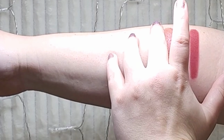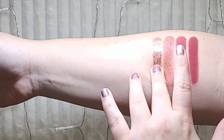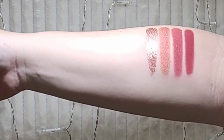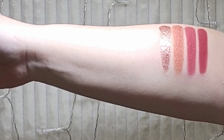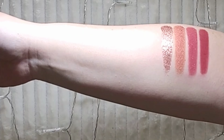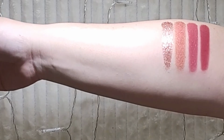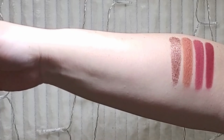This is the actual glitter. And that is stunning. I was very tempted to try it on my eye, but I am just a little leery because the particles are just big enough that I think that it might irritate me and I don't want to take the risk. But that color is a little bit more on the coppery side like this one is. And it is just, oh my goodness gracious. But it still has like that burgundy tone to it and it's beautiful.